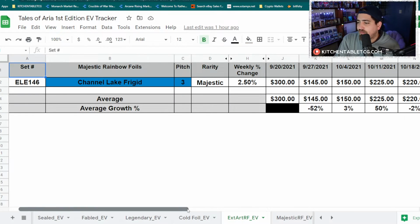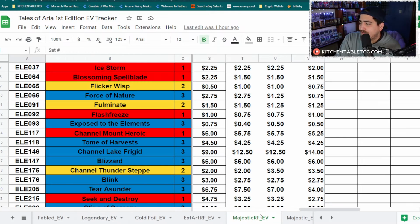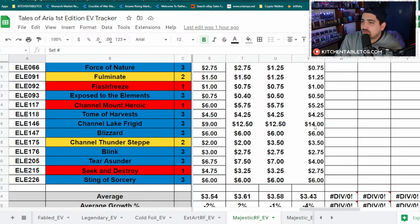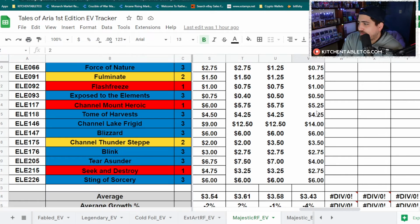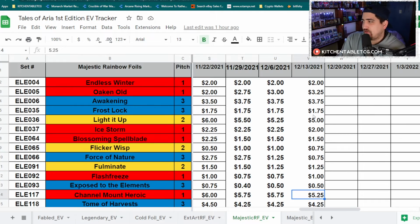Extended Art Channel Lake Frigid. Love this card. Beautiful card. It's up 3% to 205. Your Majestic Rainbow Foils are so spiky. Look at this. The only card that's worth more than $10 is Channel Lake Frigid, the normal one. Everything else is almost even, under $5. You can make an argument, other than Sting of Sorcery, depending on the price of Channel Mount Heroic, everything's $5 or less for the Rainbow Foil.